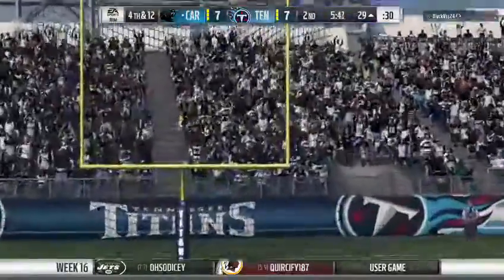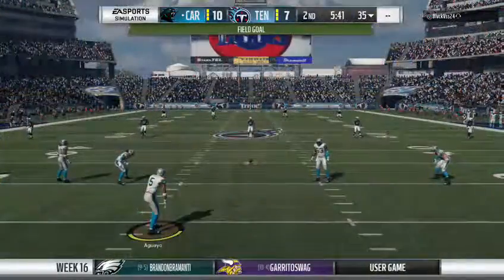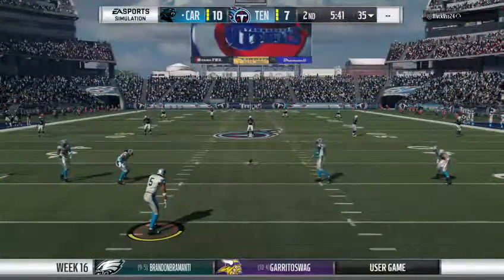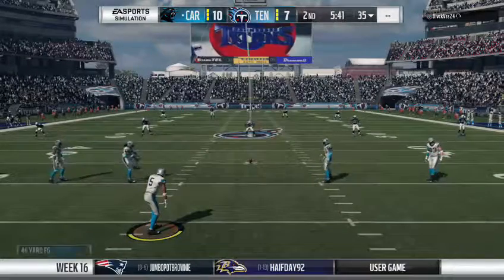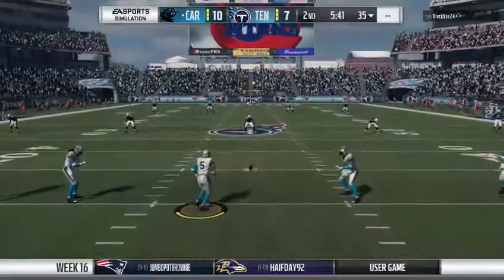And Butker able to put this one through, and they take the lead here now at 10-7. So it's a 7-play drive, but it stalls out in the end. Let's credit the defensive front 7. They were a little leaky at the start of the drive, but they stiffened toward the end.